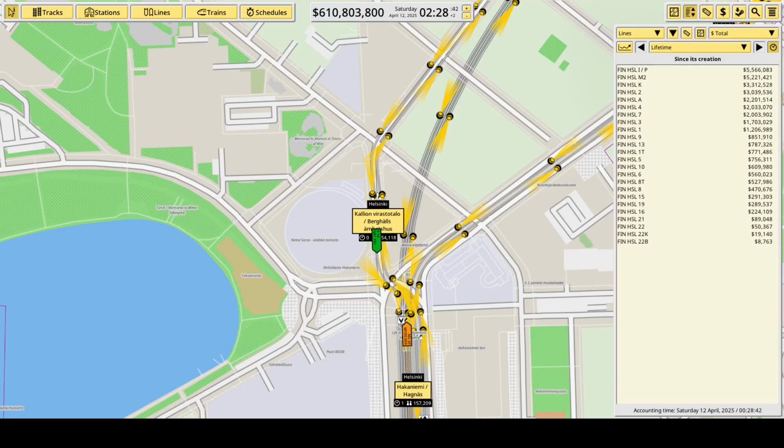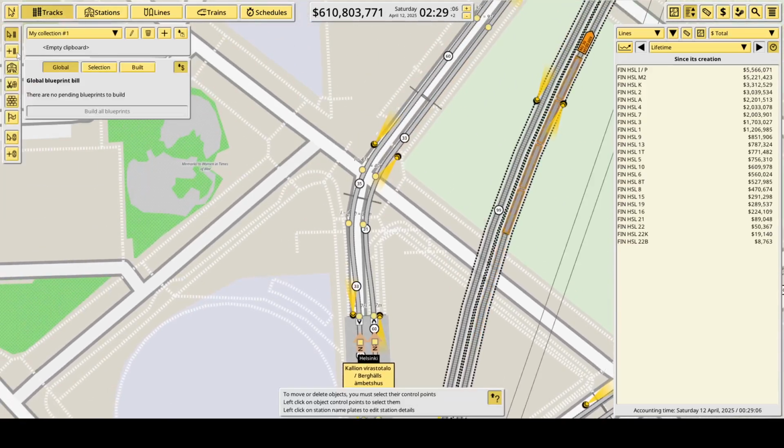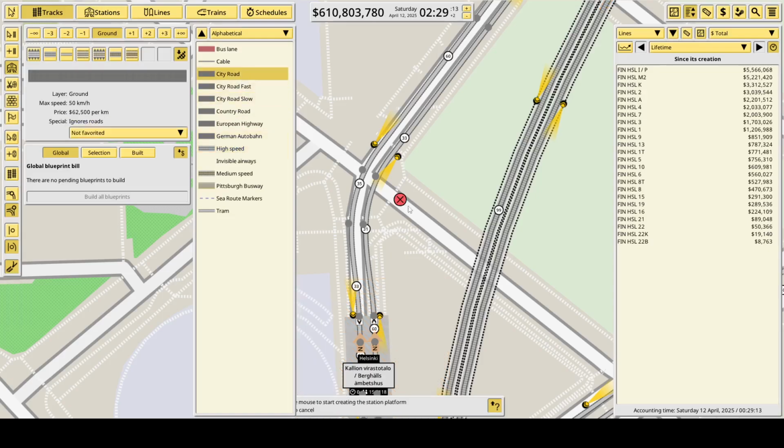Okay, so all the other stops. Our first stop will be in here, and it's gonna be Talo Arenahuset.